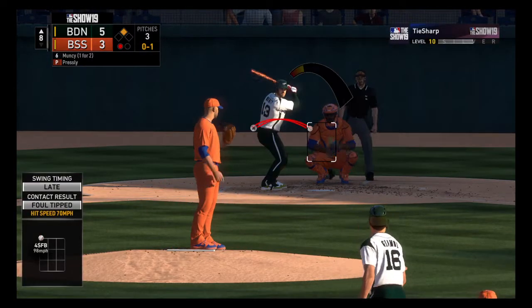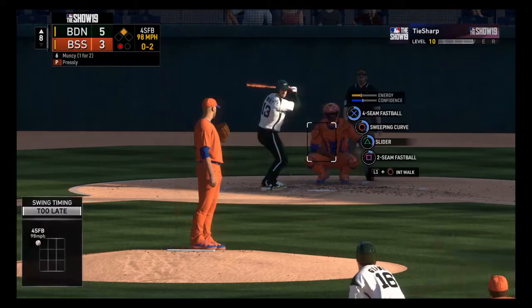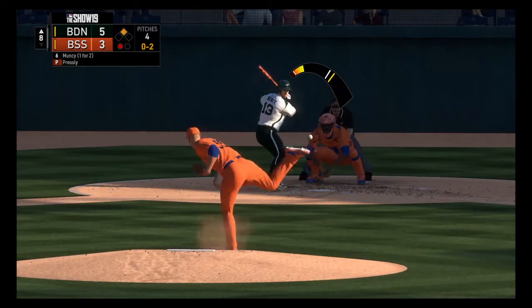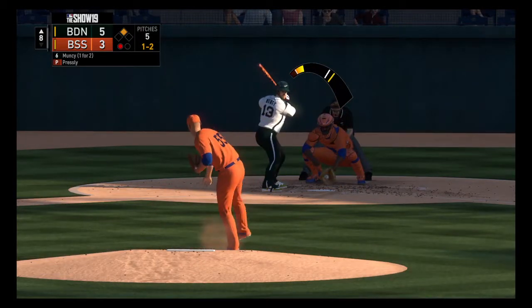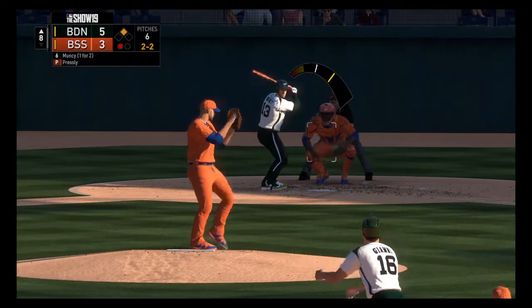And it's fouled away. He looks like he's toying with him here. It's 0-2. It's becoming more and more common in today's game to see relievers like this that can run it up there close to 100 miles per hour. But it's so fun to watch it. He blew it right by him there. Just a bit low. Tough call, but it's 2-2.